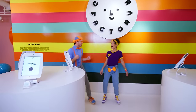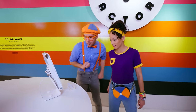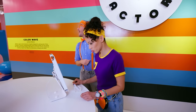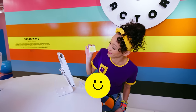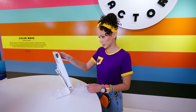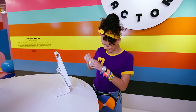Whoa! This place is so cool. So colorful. Hey, what is this? It says, welcome to Color Factory. Start. Okay. Oh, I get a little card with a smiley face on it. And there's a QR code on the back. Let's scan it here. Oh, we get to use this to take fun pictures. Ooh, that's so cool.